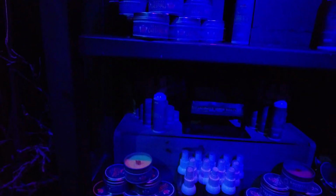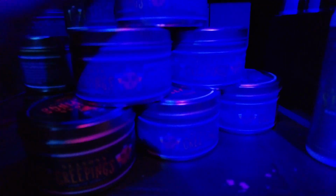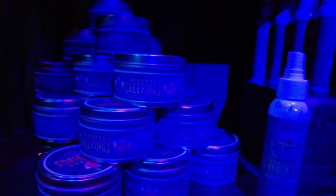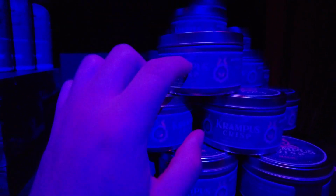They do have some of these Magic Candle Company ones that I've not seen. Yeah, I don't even know if these are technically Magic Candle Company. Oh, no, they are. Okay. There's Seasons Creepings. Sorry if the blue light kind of washes everything out. Seasons Creepings. Maybe this is what smells so good in here. Maybe it's these. I was wondering if that's what it was. Krampus Crisp. I think it might be the Krampus Crisp. Yeah, it's just those two, I think.